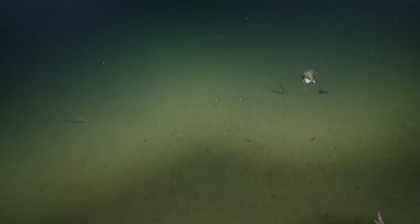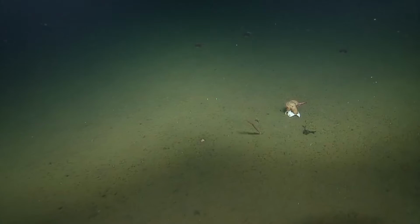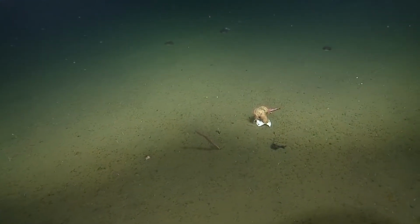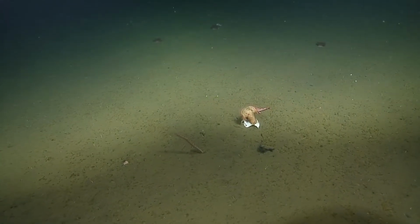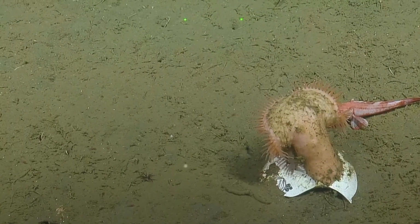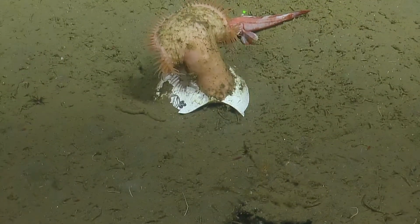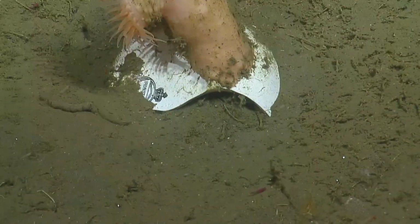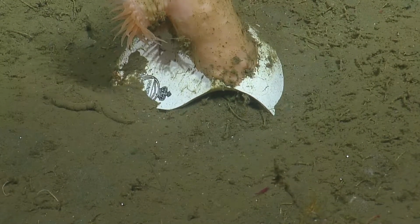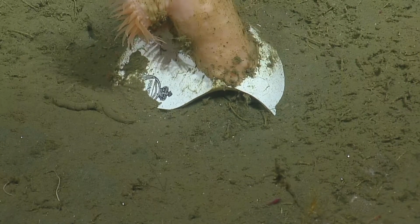And let's see, what's our depth right now? 1157 meters. Okay. I'm gonna zoom in now. Just an anemone. Oh, what's it on? Is that a fish? Oh yeah, what's it on? You got more zoom? Okay. Ironstone? Must be China? Purple? Yeah, broken ceramic of some type.